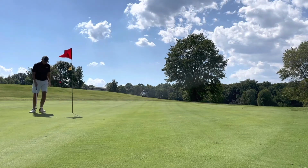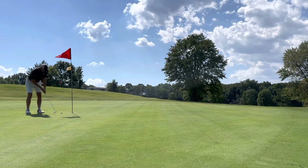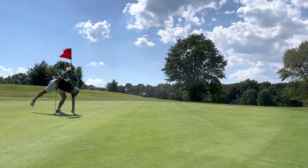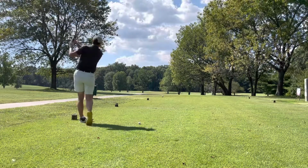I think that putt had a little more break than what I saw, and it went hard left right at the last 2 feet. Stay at 3 over with a par.